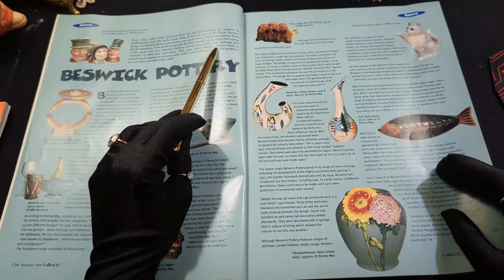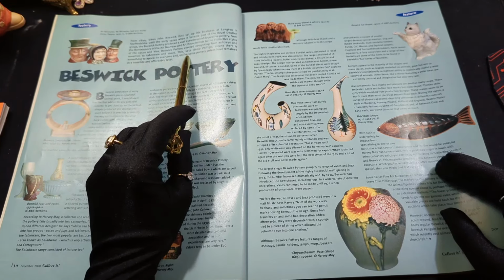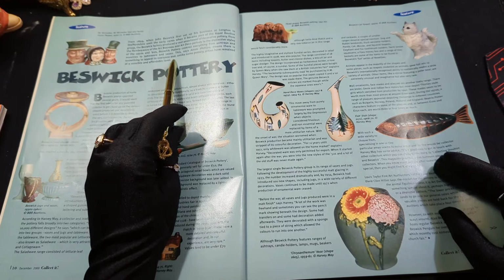This, as Annie Phillips says, means there is something to appeal to everyone. Unlike some pottery, prices have remained at a sensible and affordable level.